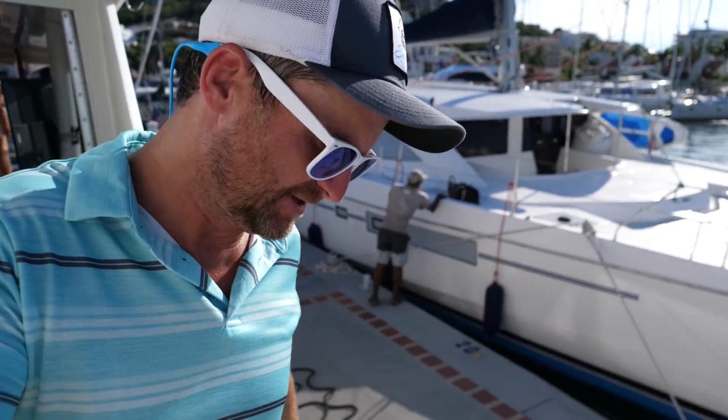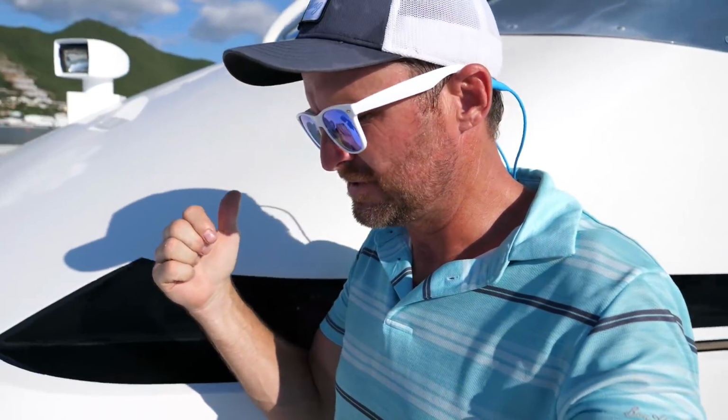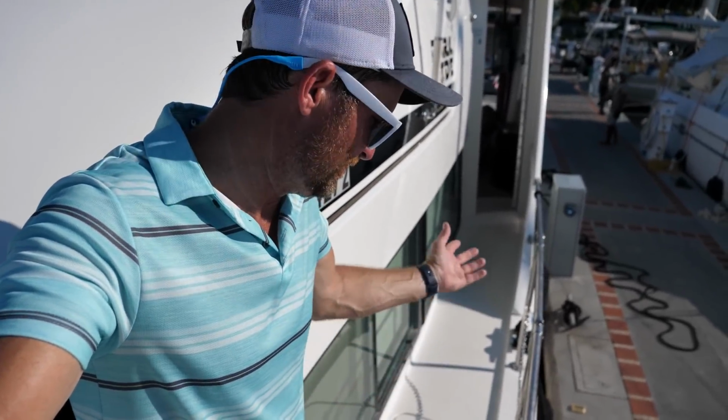Kind of a nice thing about this boat is I can connect my shore power on either side. I got a port side connection here, or on the starboard side I got one I normally use. But since it's right here, I just flip a switch down there on my main control panel from starboard to port, and there we go.